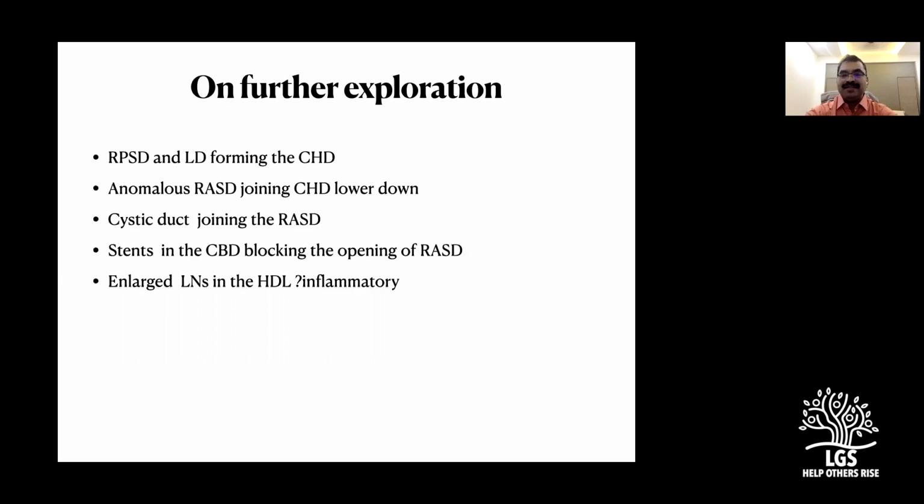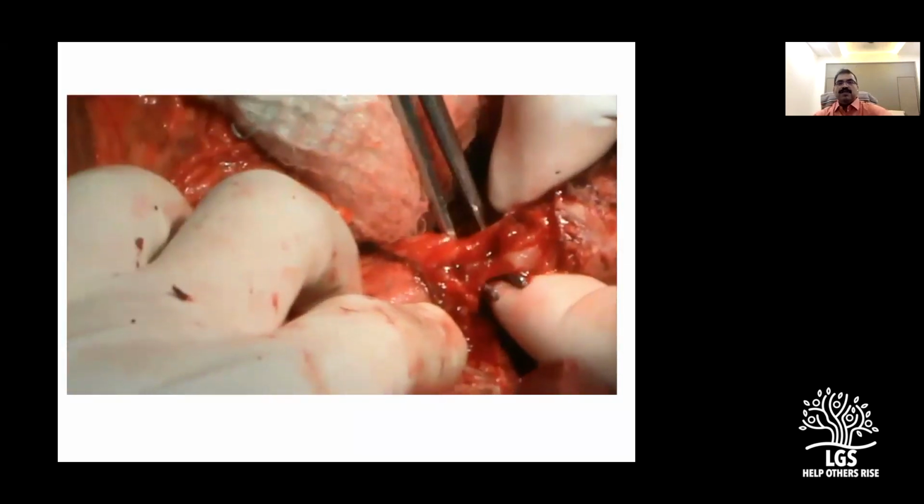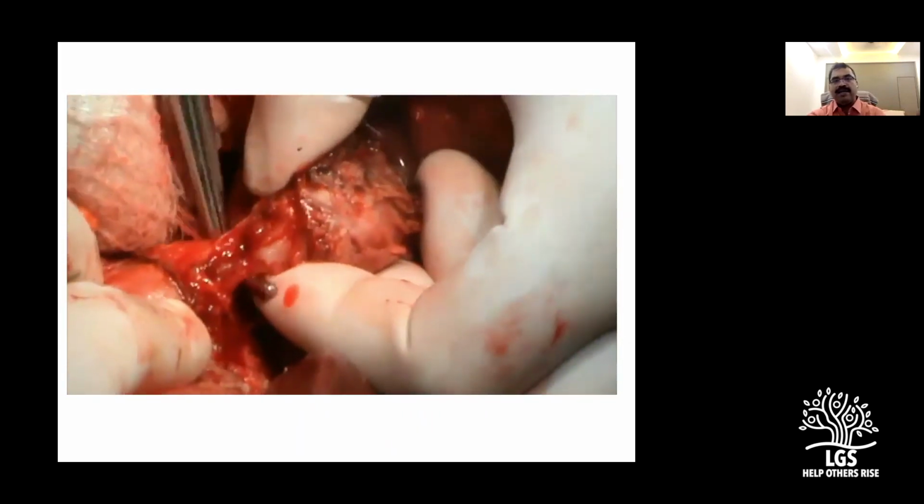The lymph nodes in the lower part were just the usual inflammatory lymph nodes. These were the operating findings which I derived by seeing the structures. So these are the hepatic ducts.